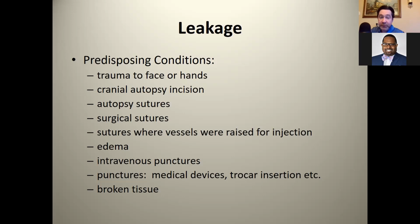Autopsy sutures, surgical sutures, sutures where vessels were raised for injection, cases of edema. And again, it's always best to try and get it, and we'll talk about this in the next unit. It's best to get as much of that edema out of there as possible beforehand. Intravenous punctures, punctures with medical devices, trocar insertion, etc. And anytime you have broken tissue.